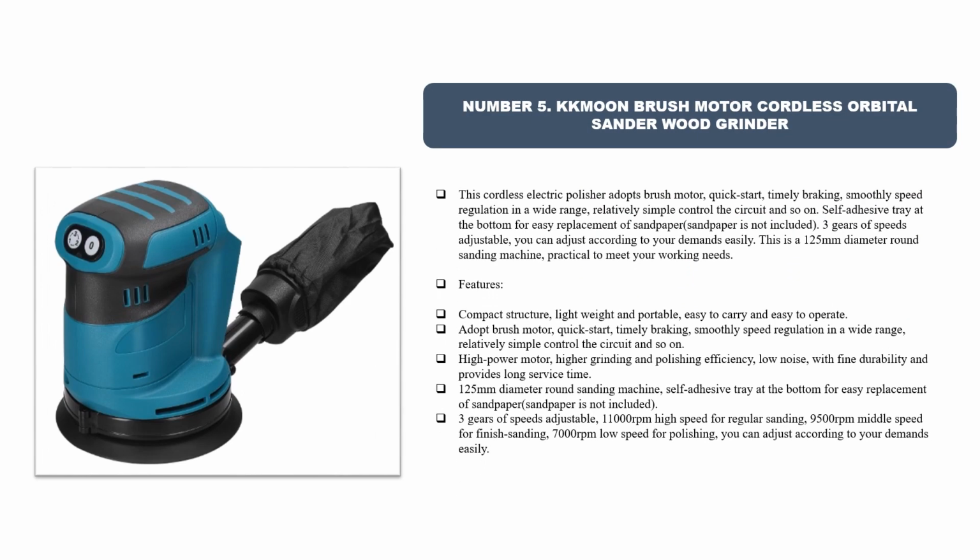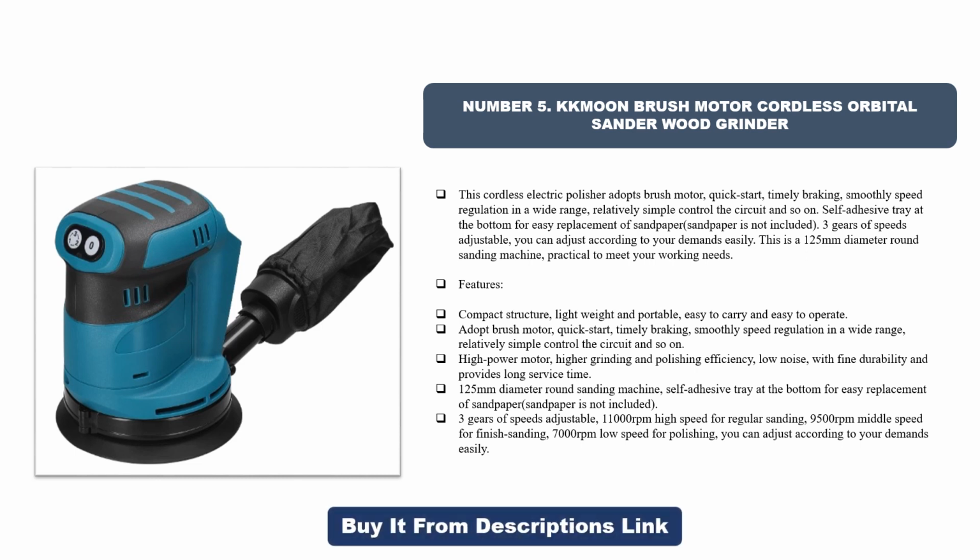Number 5. KKMOON Brush Motor Cordless Orbital Sander Wood Grinder. This cordless electric polisher adopts a brush motor, quick start, timely braking, smooth speed regulation in a wide range, relatively simple control circuit and so on. Self-adhesive tray at the bottom for easy replacement of sandpaper. Sandpaper is not included. 3 gears of speeds adjustable, you can adjust according to your demands easily.